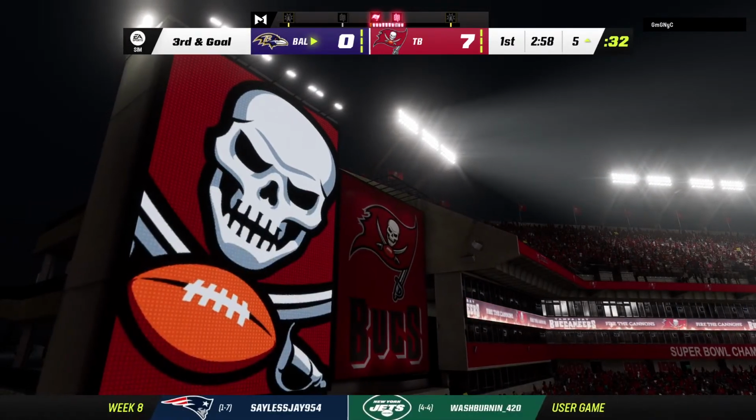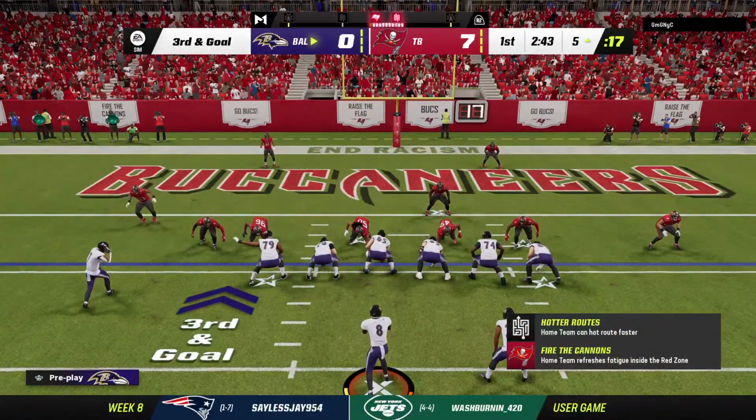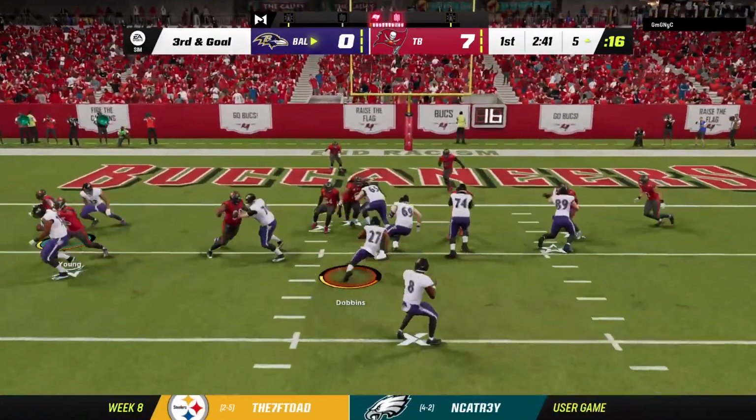So what's your philosophy here? Do you try and run the ball against a team that's pretty good against the run? What if you're a pretty good running team? If so, you might want to go ahead and run it anyway.